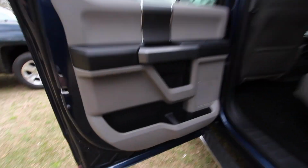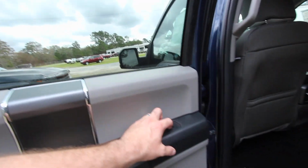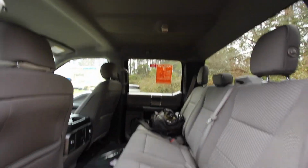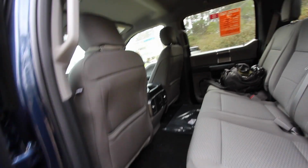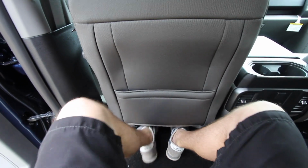Back door panel, more cubbyhole space, just like the front pretty much. Window controls right here, which is locked right now. Plenty of room in the back, plenty of headroom. Let's hop in and see how leg and headroom is on the F-150 in the back. Again, folks, just so you know, I am 6'1", which is pretty average to a lot of guys. They're around 6 foot tall. And look at all that room there.